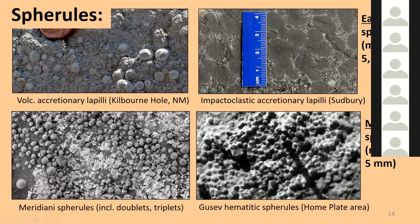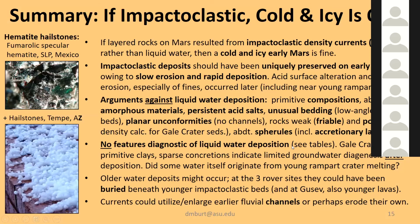There are some doublets and triplets, but they're much smaller because they had to be suspended in air. So where you find ones stuck together, they're only tiny ones stuck together. The big ones are singlets. You find identical ones at Gusev, which have been passed over. So that's my summary.